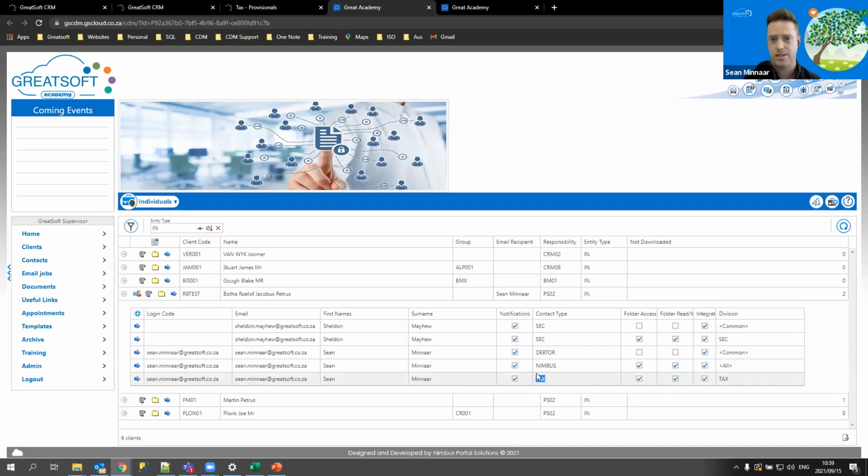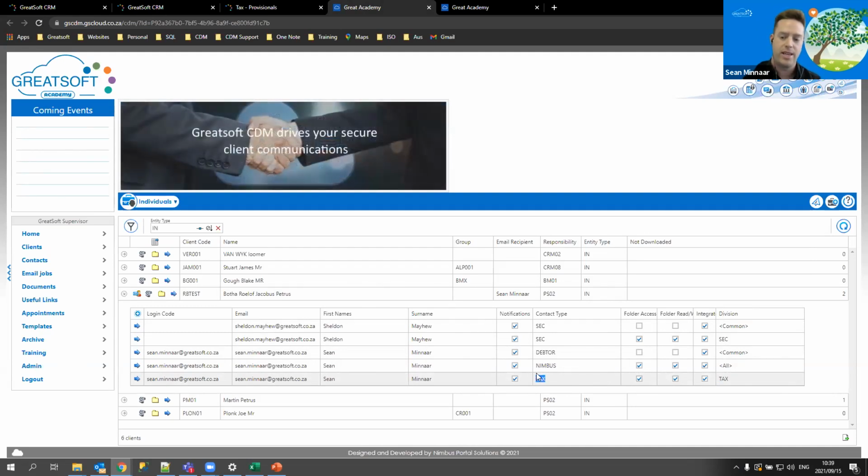Okay, so this is all done within the GreatSoft system. We have full integration, so this allows you to happen seamlessly and make it very easy for you to allocate contacts and clients to your database of entities. Okay, yeah, we can also see Sheldon. He's been allocated to the secretarial division since he is a sec contact.